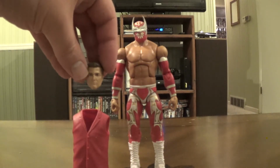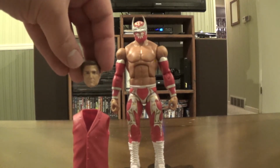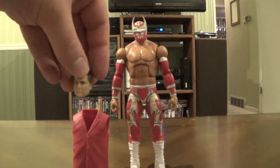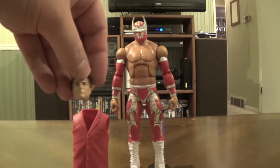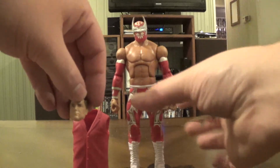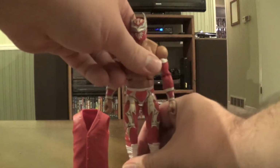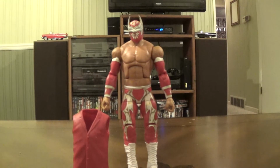Now, this is going to be a joke. Don't take it too seriously, but obviously, Sin Cara must have done something bad, botched the move on poor Johnny Ace, and knocked his head off, and then took his jacket, but forgot to take the sleeves. Yeah, you botched that too, didn't you, Sin Cara? But you know what? Johnny Ace's head also doubles as a soccer ball. And he could wear Johnny Ace's jacket, but it doesn't open up.